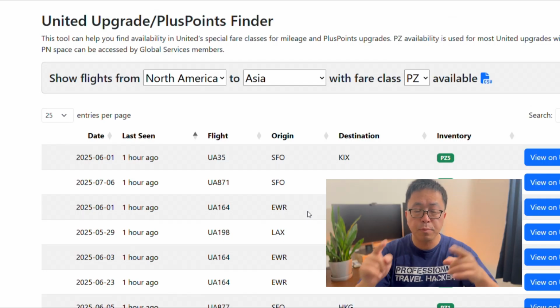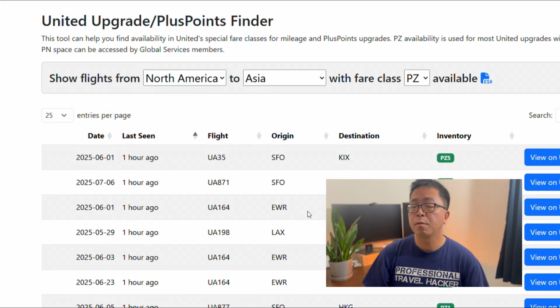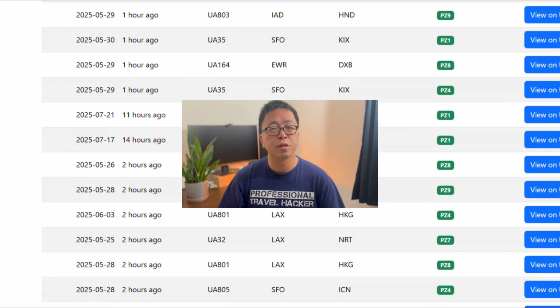An important tip, on the Seats.Aero page, there's a column that says last seen. This is important as the more recent this is, the more likely that this number of PC award fares are matching. If it's been a while since Seats.Aero has been able to find this award seat, then there's a likelihood that it's no longer available.